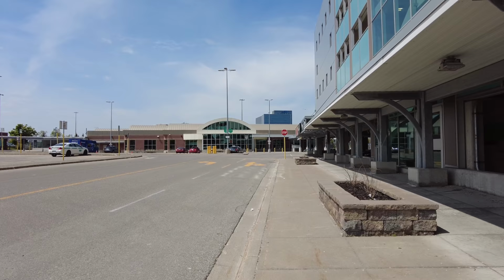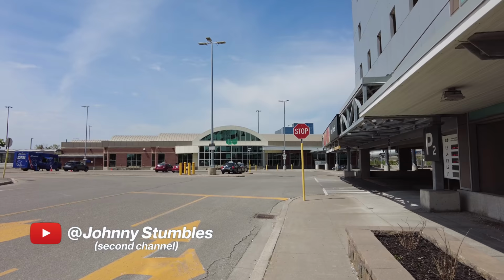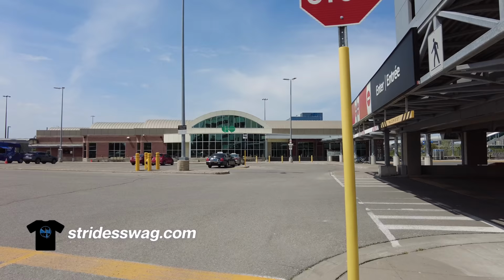There's Pickering GO. That's a suburban commuter rail station. And I just took a train from Union Station in downtown Toronto out this way. It took around 40 minutes. So if you live out here in the burbs, this is your best way to get downtown.